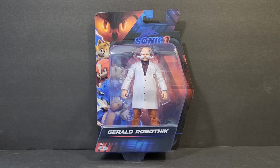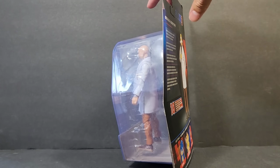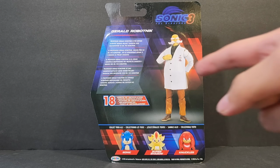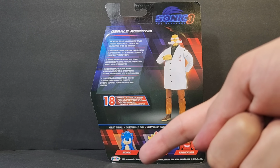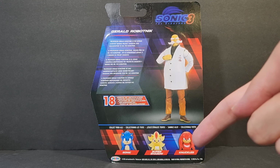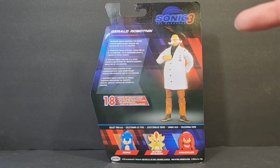So starting off with Gerald Robotnik's packaging, pretty much the same as the rest, same deal. Except the back of the packaging, when you turn it around, you'll see it includes a picture of Gerald Robotnik and a description which reads, Professor Gerald Robotnik is the genius scientist behind Project Shadow and grandfather to Ivo Robotnik. Down here you can also see the other characters that are available in this wave, Sonic with the Master Emerald, Super Shadow, and Knuckles with the Flames of Disaster. This figure has 18 points of articulation, which is less than Ivo's.